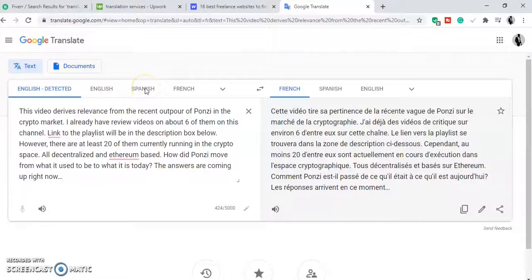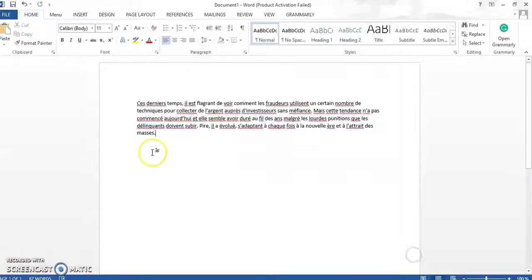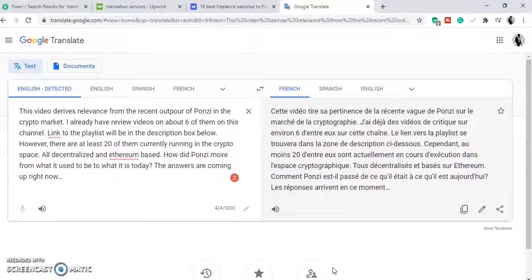You repeat the process, you copy this. Go back, let me just do that, just the second one. You copy this, you go back to your fresh document, enter a new paragraph, you paste it, and then you keep it up this way until you have translated the entire document. And once you are done with the translation, you just save it, title it, package it, give it to your client, and have the person pay you and give you a good review.